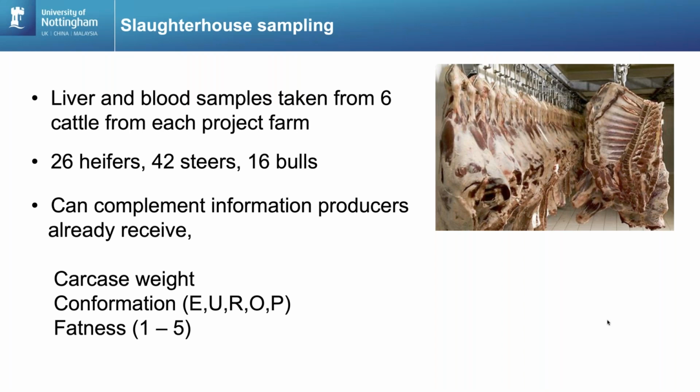And I think this is a particularly useful technique. You don't need a lot of material. We only had to collect 2 tubes of blood from each animal, and we required 20 grams of liver, which is basically the size of your thumb. So we didn't need an awful lot of material. Producers already receive information from the abattoir in terms of carcass weight and conformation and fatness. But I really think that information taken from abattoir samples can complement the information that producers already receive.